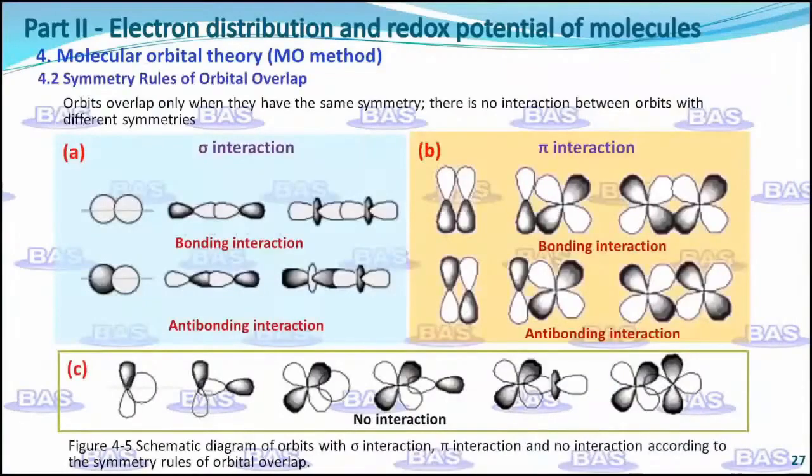The overlap between orbitals is only possible when the symmetry is the same, and there is no interaction between orbitals with different symmetry. A is the interaction between bonding and antibonding orbitals for the sigma interaction. B is the interaction between bonding and antibonding orbitals for the pi interaction. C, no interaction between orbitals with different symmetry. The greater the overlap between orbitals, the more stable the bonding orbitals are and the more unstable the antibonding orbitals are, and there is no interaction between orbitals with different symmetries.